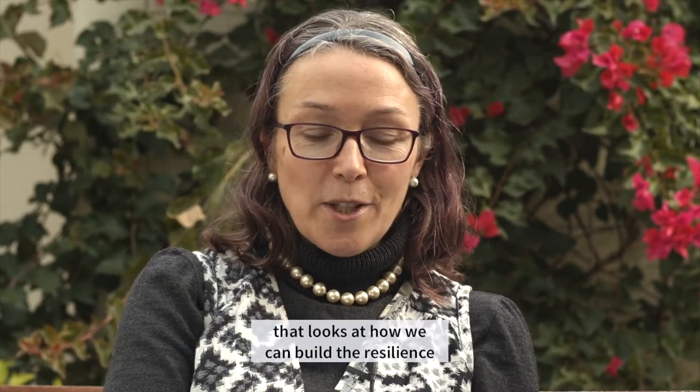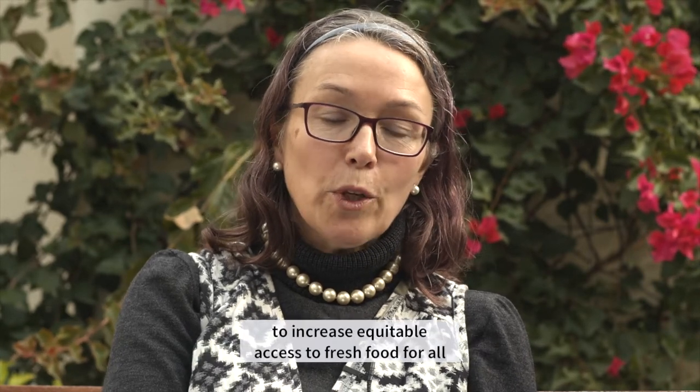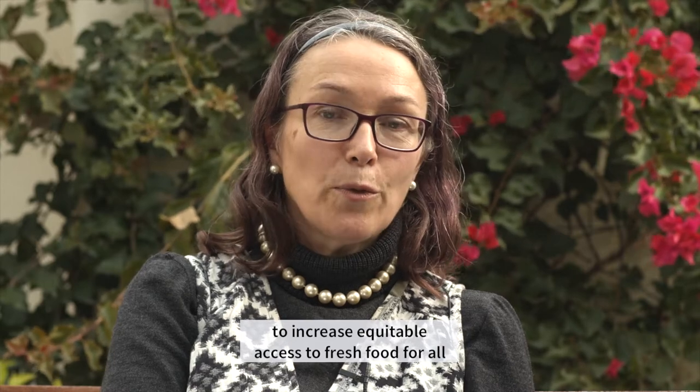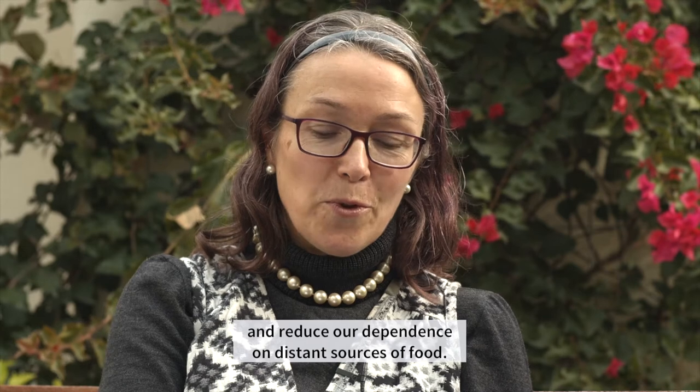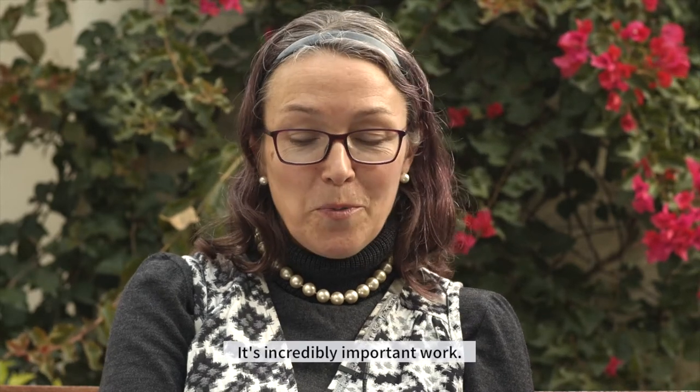Rachel leads the Foodprint Melbourne research project that looks at how we can build the resilience of Melbourne's food production system to increase equitable access to fresh food for all and reduce our dependence on distant sources of food. It's incredibly important work. Rachel, tell me more about Foodprint Melbourne.